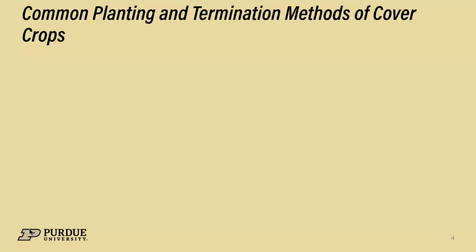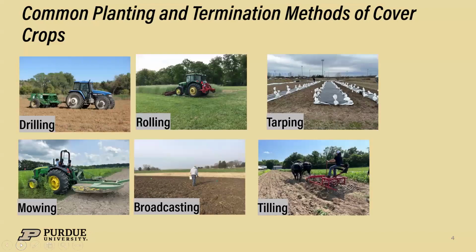All right. So we'll just back up here a little bit. There are many ways to terminate cover crops, which it sounds like many of you are doing, either mowing, tarping, and then there are also your ways of planting.